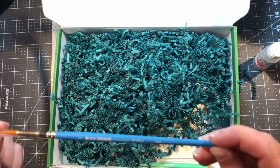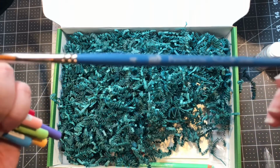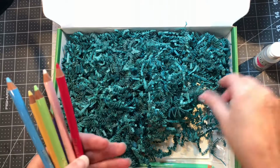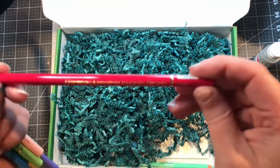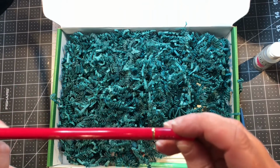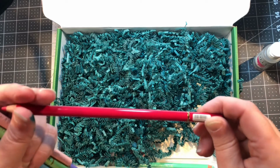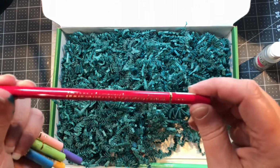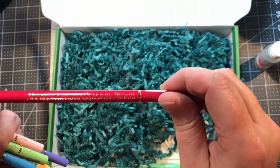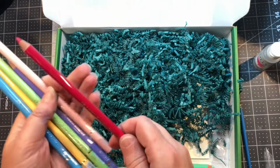Okay, we have a brush. A Princeton Select. Oh, those are good. A number 4 round. So those are always good. And we have Holbein Artist's Colored Pencil from Japan. And I actually just saw a review of these a couple days ago from Lindsay Wyrich at the Frugal Crafter. So she has done a full in-depth review of these if you are interested, just recently.